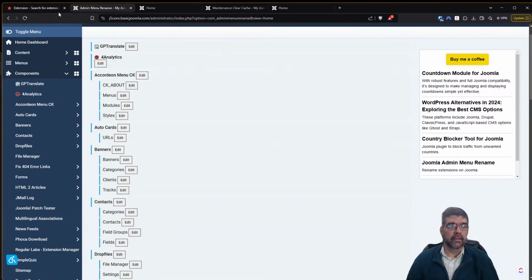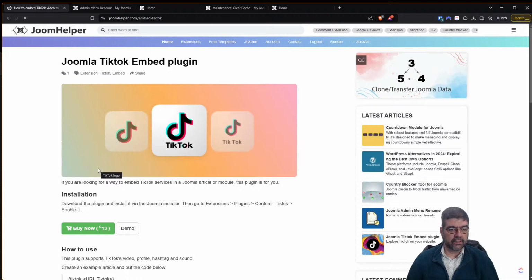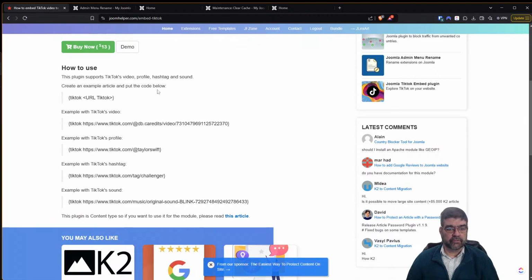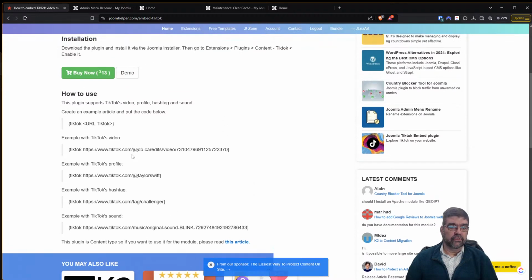So, all right. I don't have TikTok to embed, so we're just going to look here and see how to use it. This plugin supports TikTok's video, profile, hashtag and sound. Create an example article and put the code below. TikTok URL, you do that. And an example of TikTok's profile. It's a content type plugin, so if you want to use it for the module, please read this article. So this is content type.